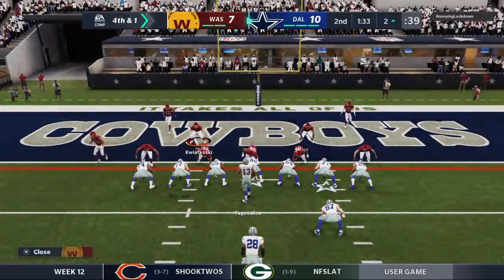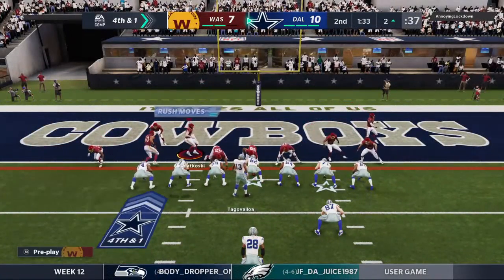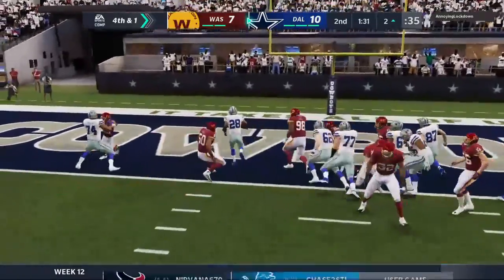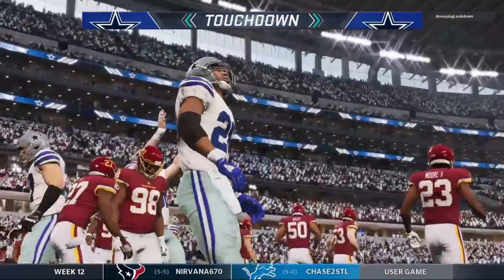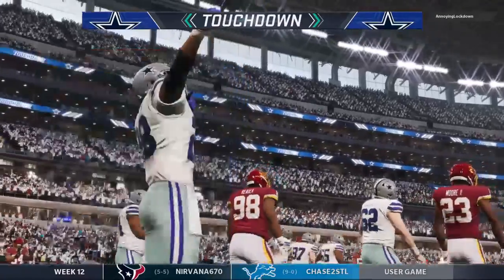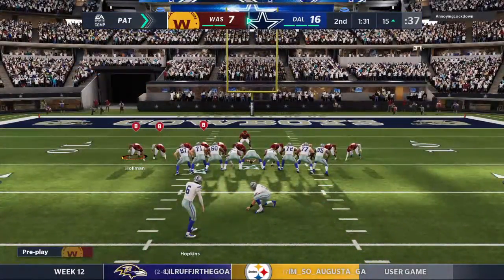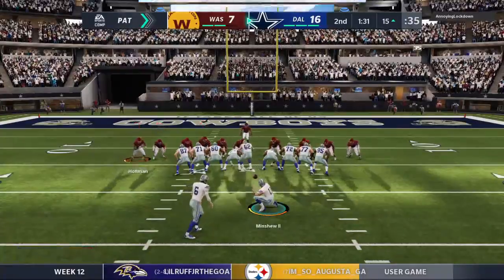Line of scrimmage, the 2. They can still get a first down if they just get a yard out of this on 4th and very short. They'll run for it. Peterson. And he'll get in. Touchdown, Cowboys. Adrian Peterson, his 3rd touchdown now on the year.